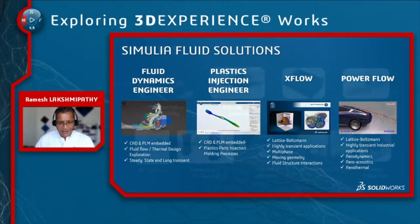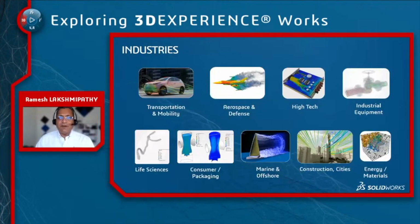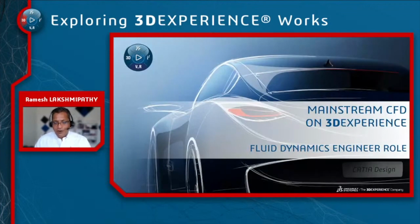Today, with all of these tools, keep in mind we can definitely help you out, whether you are in the transportation and mobility industry or aerospace, defense, high tech, and so on. We have simulation solutions that can help you solve your engineering challenges. All right, so let's go ahead and focus on the mainstream CFD, fluid dynamics engineer role.